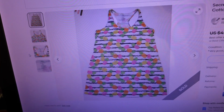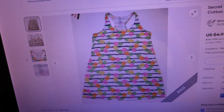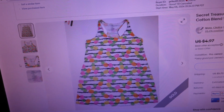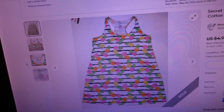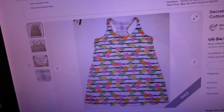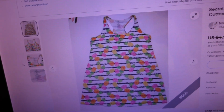And finally, this one sold for just $10.33. Listed this May 8th. And here it is, the 13th. Didn't take long to sell at all. It's a Secret Treasures dress, size large, XL, 14 to 18, sleeveless, cotton blend women's dress. It has all these pineapples all over it.